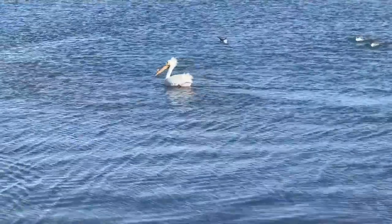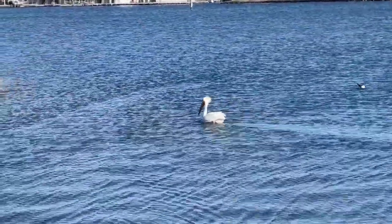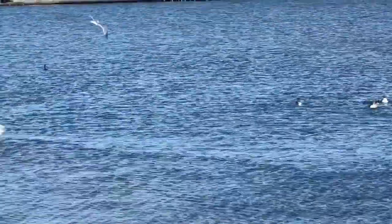There's a white pelican. I got close enough to get his picture. Wow, they are so neat. I think I'm gonna get into bird watching. I'm enjoying finding different birds.